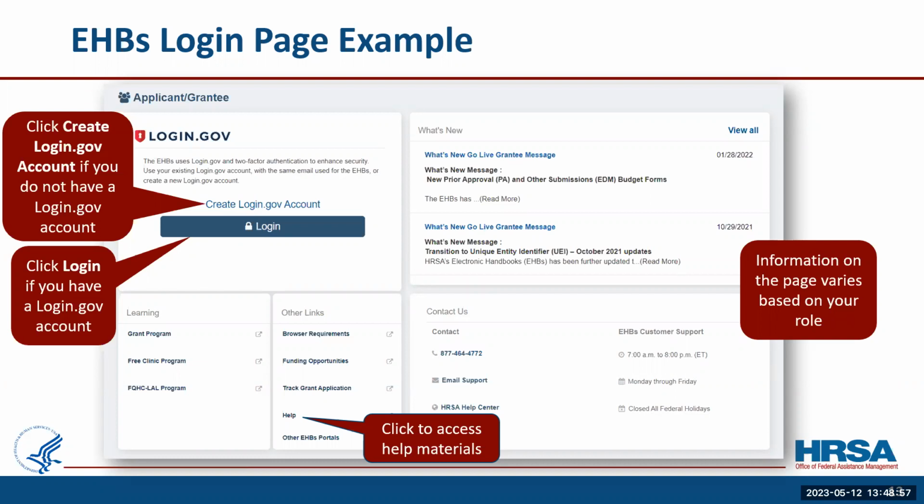Another question is: is login.gov different than grants.gov? Yes, those are different systems. As we talked about at the beginning, login.gov is the credential service provider that is managing the authentication for the EHBs. So that is a completely separate entity from grants.gov.